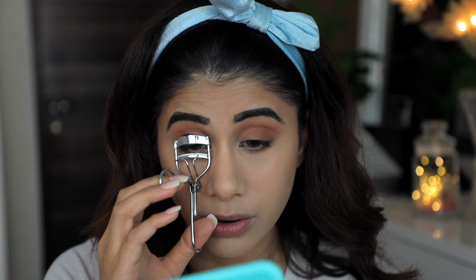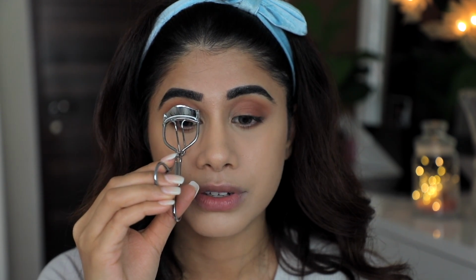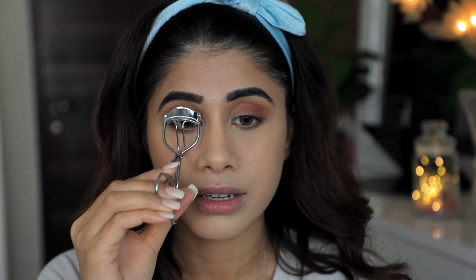Alright, next thing is curling your lashes. It's really important to curl them lashes. This is the Nykaa curling lash curler I got in the PR kit, so I'm using that. Be careful when you're doing this. You don't want to pinch your eyelid and then it starts bleeding all over. Look straight. See first if you can feel your skin, and then start.